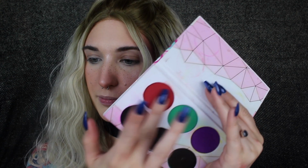Let's see what other 2 shades we get. We got 10 and 13. We got this blue, which is called Velocity, and we got the red called Love Plus. I'm not really sure what to expect with this look today. It's gonna be very America, apparently.